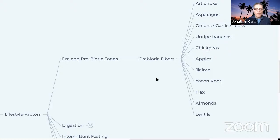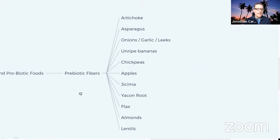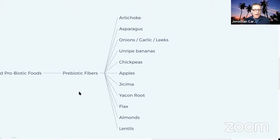Okay, so of course, all plants are basically going to have fibers in them. Some are not prebiotic. We've spoken about different types of fiber in another class. I don't want to go through that in detail, but there's insoluble fiber that your bacteria are not really acting on, that just sort of goes through you. But the prebiotic fibers are really important. And these are some that are very, very potent and have a lot of data behind them to improve the gut microbiome of your body.